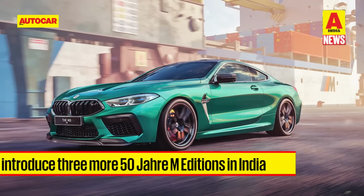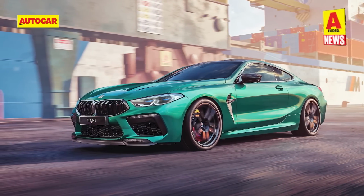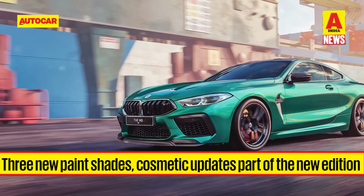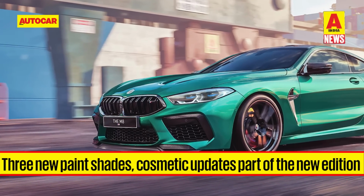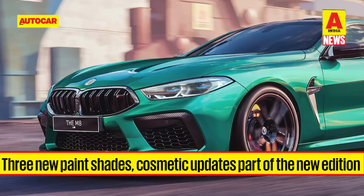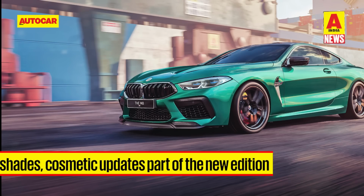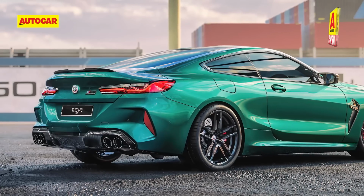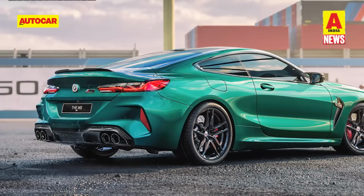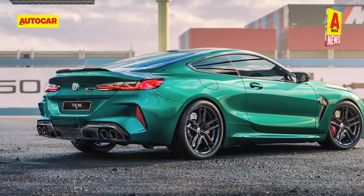Compared to the standard M8 Competition Coupe, the 50-year M edition is exclusively available in 4 new BMW Individual paint shades, and the highlights of this special edition model include a gloss black kidney grille, 20-inch black alloy wheels with red brake calipers, and an M Sport exhaust system. BMW is also offering an M Carbon exterior package as standard on the M8 Competition 50-year M edition. Like the previous special editions, the M8 Competition Coupe 50-year M edition also gets additional M badges.